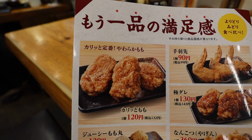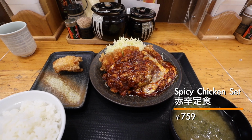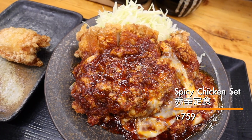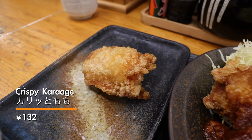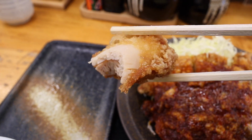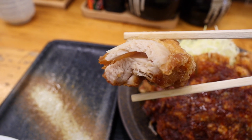If you can only choose one item and you can handle spicy food, I would recommend going for the spicy chicken. And get the Karaage as the side menu. Which is exactly what we are getting this time. We have the spicy chicken and also the Karaage. Let's start with the Karaage while it is still hot. Oh yeah, that's good. The chicken is tender, juicy, savory, and most importantly, it is very crunchy.